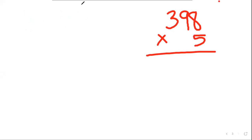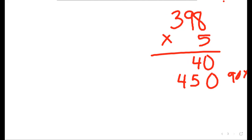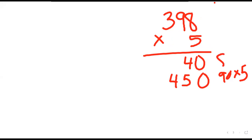So I'm going to multiply by my ones. 5 times 8 in my ones is 40. I'm using partial products. I'm just writing the multiplication out. I'm not regrouping or anything. I go to my tens. 5 times 9. But it's just 9. It's 9 tens. So it's actually 90. So I'm going to add my 0. 5 times 9 is 45. So 90 times 5 is 450. Okay, so this one was 90 times 5. Sorry about that, guys. And this first one was 8 times 5.